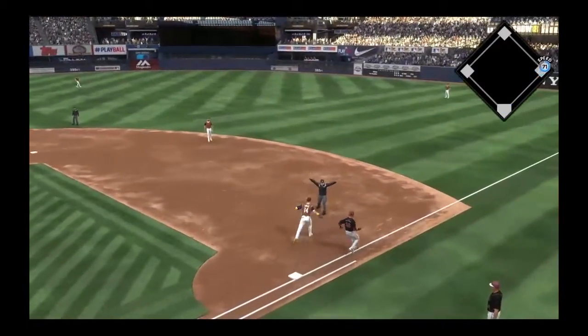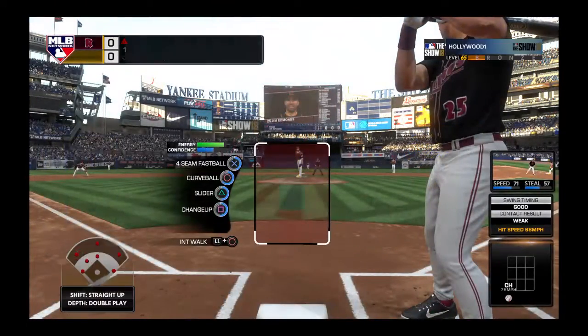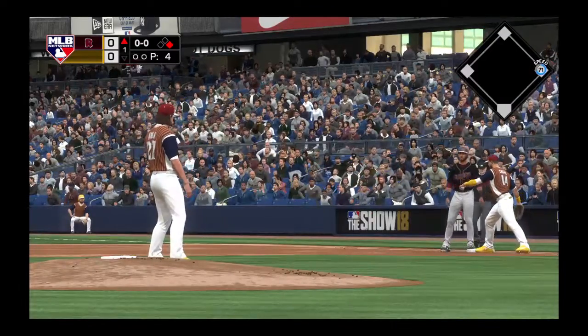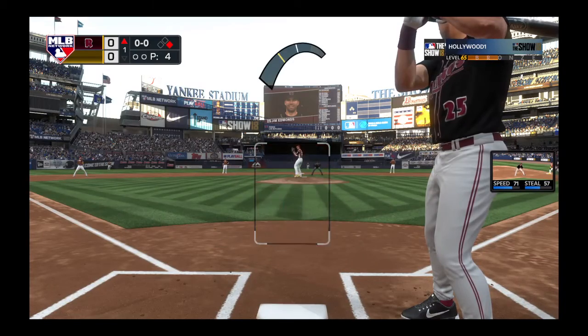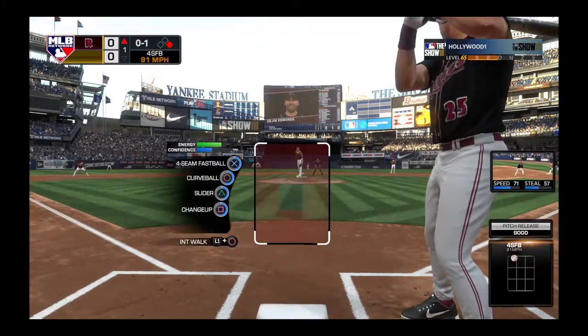Dozier has it. And the throw pulls the first baseman off the bag, and he'll reach it first. Stepping up to the plate, Jim Edmonds. But the runner's back easily. He's ready. Here's the first offering. Takes a high fastball for a strike.